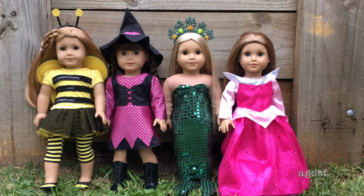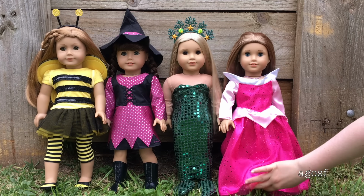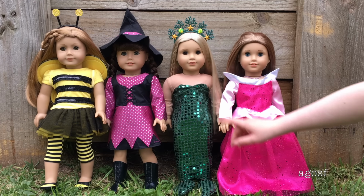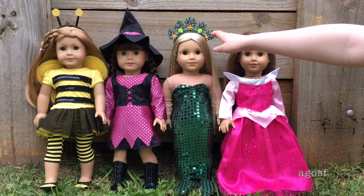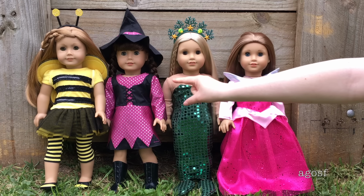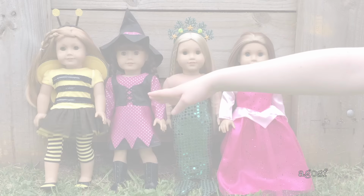McKenna is Aurora, and I love the glitters on her dress. It's so pretty and looks gorgeous on her, and she's wearing pink flats. Julie is a mermaid from an old American Girl outfit. Her headpiece is really fancy and gives the outfit a perfect touch. Molly is a witch, and also Mia is a bumblebee.